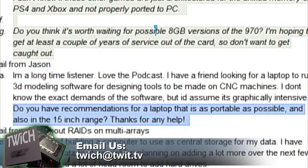Jason says, I'm a longtime listener, love the podcast. Thank you, Jason. I have a friend looking for a laptop to run 3D modeling software for designing tools to be made on CNC machines. I don't know the exact demands of the software, but I assume it's graphically intensive. Do you have recommendations for a laptop that is as portable as possible and also in the 15-inch range? Thanks for any help.